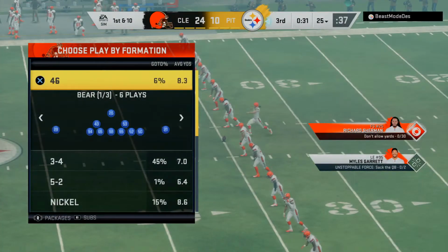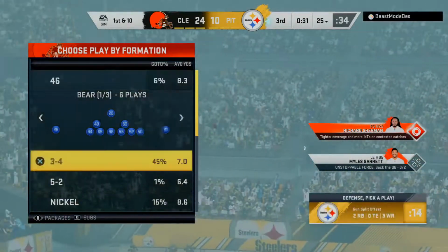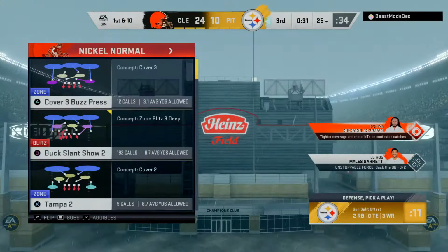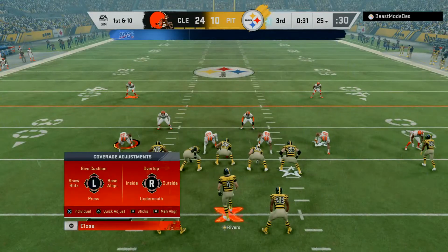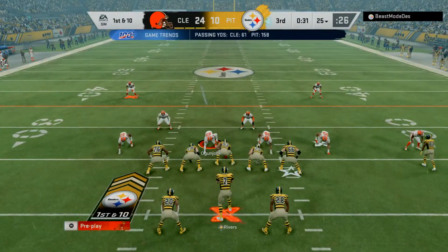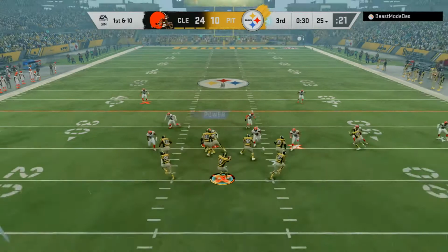At their own 25-yard line. The Pittsburgh offense at the line to start their next drive. And they're coming off a 3-and-out, my friend. I think they've got to look at that play sheet and go to a spot that they haven't gone before. Time to shake things up a little bit to try and get this offense moving.